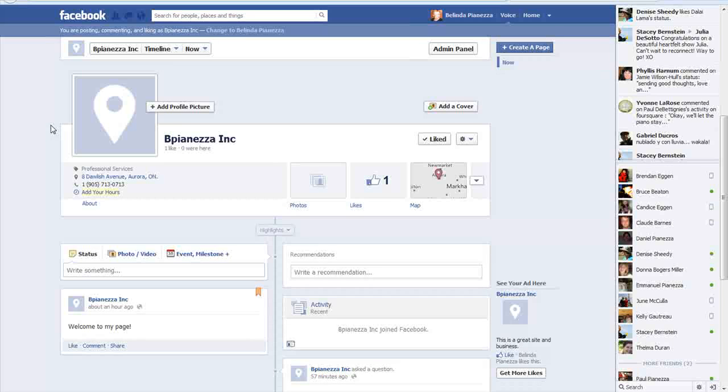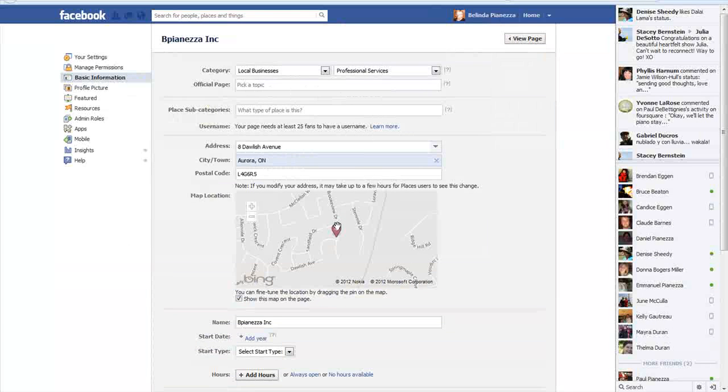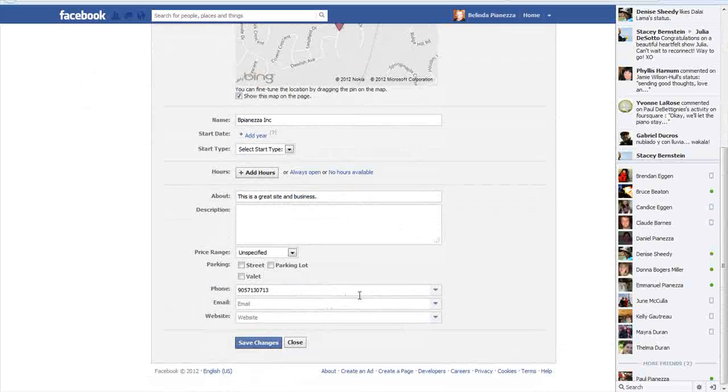If you already created the page and the location information is incorrect, you can update your info by clicking in this space. It will lead you here where you can update your info by clicking on the Edit Pencil. That will bring you to this page where you can modify the text or click and drag the pin on the map. When you're done, just click Save at the bottom.